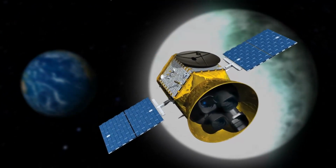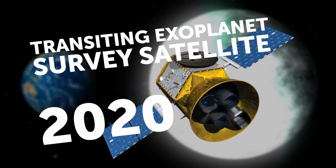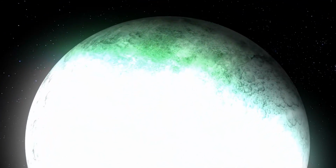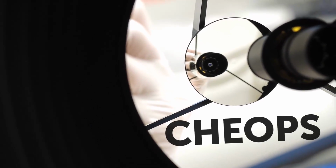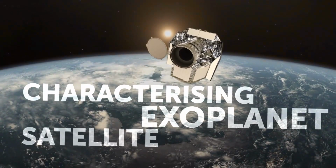By the way, this world was found by NASA's Transiting Exoplanet Survey satellite mission in 2020. But the highly reflective nature of the planet was uncovered later thanks to a follow-up investigation conducted by the European Space Agency Exoplanet Hunting Spacecraft, CHEOPS, which stands for Characterizing Exoplanet Satellite.